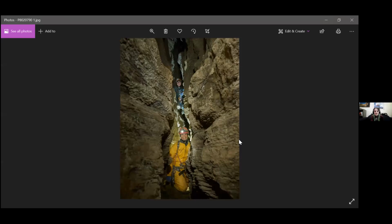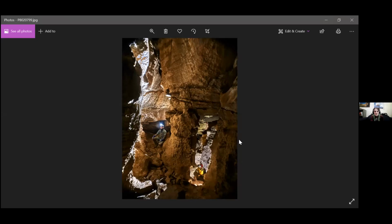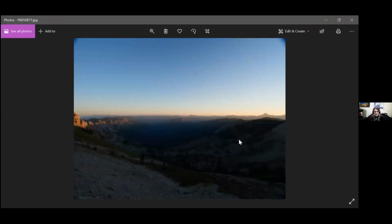This is what Peace Cave looks like. Just add in a bunch of mud and make it so you have to hunch over while you're walking. So that's kind of unfortunate, but yeah, I think those are the only pictures we have of being in caves. Oh no, here's some more.